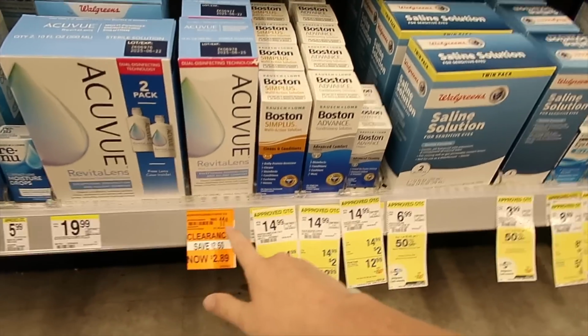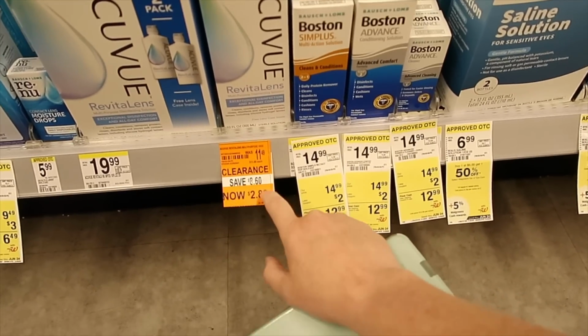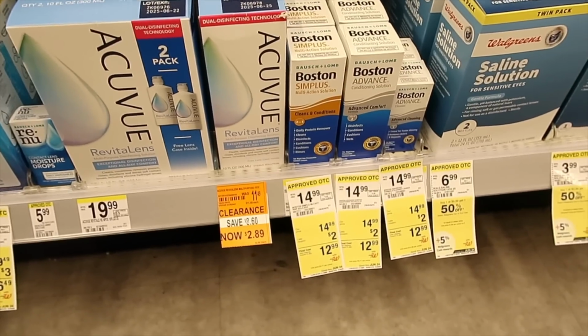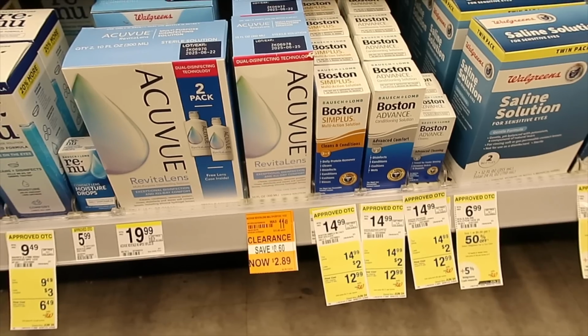My store has this Acuvue, or I can't even pronounce it, on clearance for $2.89, originally $11.49, which is a pretty great deal if you guys need some eye solution. So I just wanted to share that clearance with you guys.